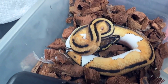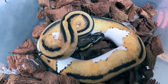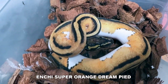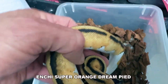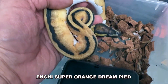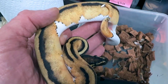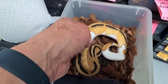Here's another beautiful little brother from this clutch. This one's spectacular. I have it listed as Enchi Orange Dream Pied, het Ultramel, possible het hypo, but I really think this is Super Orange Dream, to be honest with you. This is tremendously orange, and that's a lot of orange saturation. It's obviously got at least, there's definitely one copy of Enchi in here because of the low white pied aspect of it. And this one is just one copy of Enchi with two copies of Orange Dream.